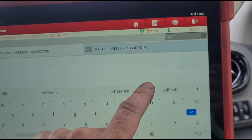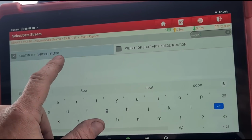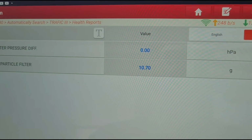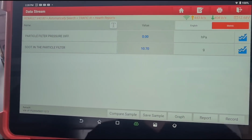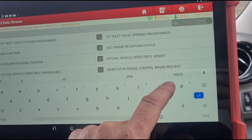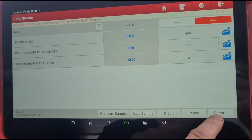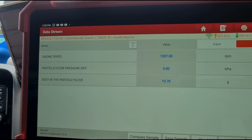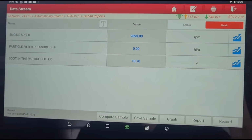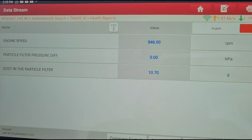Okay, we'll go to live data. So we've got this item here up, differential pressure, and then we'll get the soot in the particle filter. Okay, so we have 0 pressure there. Let's give it a rev. Let's get the engine speed up as well so we can see that. Okay, 800 RPM, nothing. There's no pressure reading. So what can that mean?